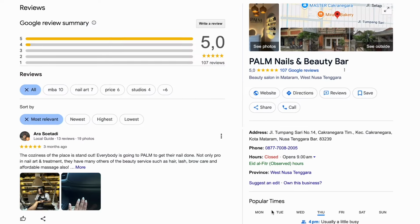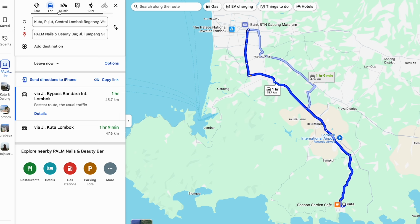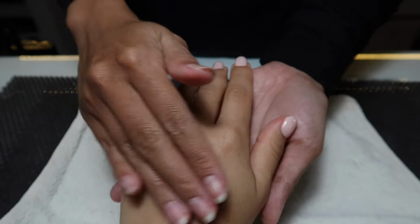especially for my girlies. The first one is this salon called Palm. I saw an amazing Google review for this salon. I had to get my lashes and my nails done, so I decided to go. Bear in mind this place is an hour away from Kuta, but I didn't regret going there at all. It has such amazing service for such an affordable price. I got my lashes done, I also got my nails done, removal, and it costs only 450k. They also told me they get a lot of customers from Kuta who are willing to drive 2 hours back and forth just to go to the salon.